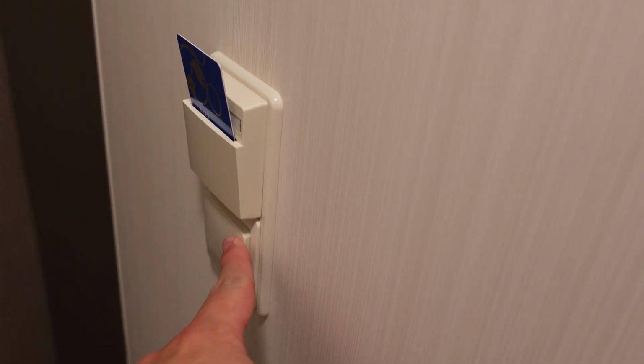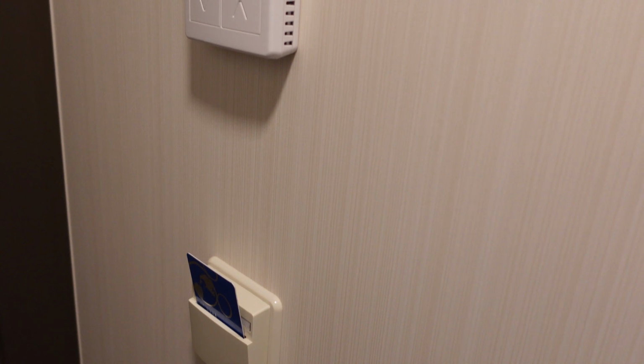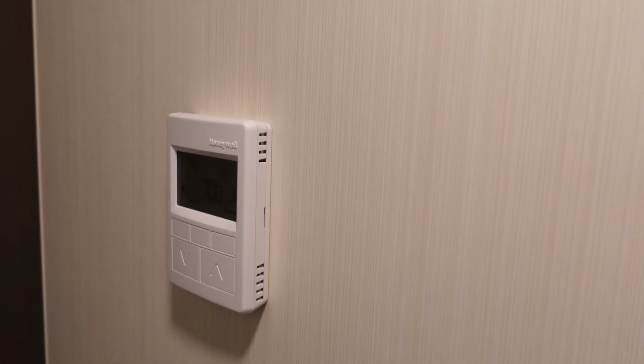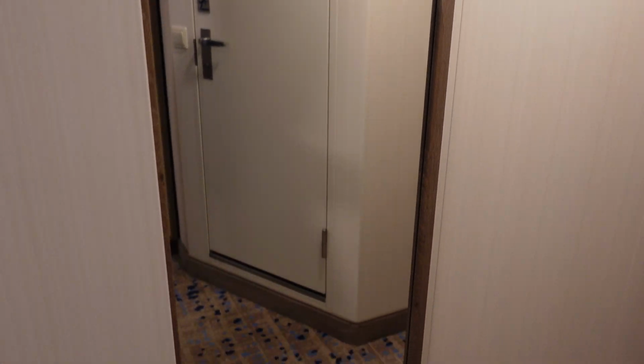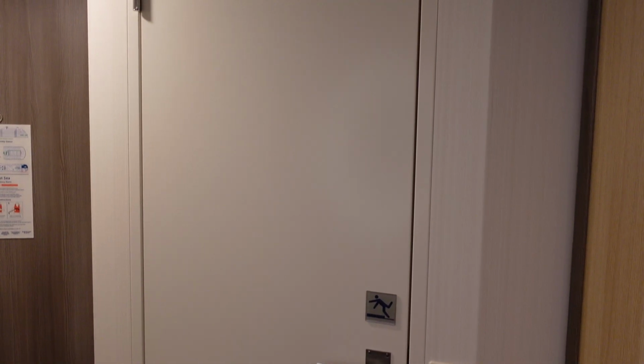When we turn over here to this side, we will find the light switch, which controls the light above the entry, right there. And we will find the area where you put your room key, SeaPass card, in to operate the lights and air conditioning and all that stuff. And up above that, we will find the thermostat. And then right when we come in from the entryway, we do have a full-length mirror mounted to the wall. And then on the other side, we find this door with light switch, which is the bathroom. Let's head inside of the bathroom and take a look.